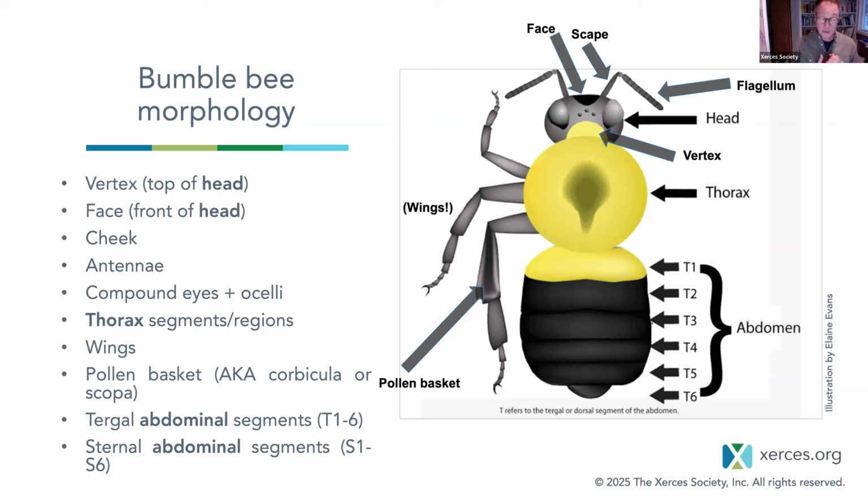The antenna, self-explanatory, but the actual segments sometimes matter to identification. The bee has compound eyes, and it also has what we call simple eyes, or ocelli, which are up near the vertex or on the vertex. And you can see those three dots in the little cartoon. The thorax has lots of different segments that are covered by the hair, and we don't have to worry about those. But you'll see that when we talk about ID, we're going to talk about the front of the thorax, the back of the thorax, or the sides. So pay attention to the morphology of that thing.